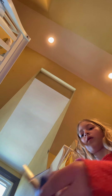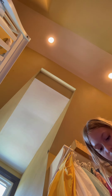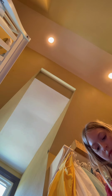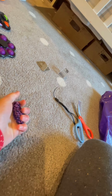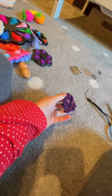Okay, I got scissors. Now I'm gonna cut it. Let me try to open it. Okay, I got it. Okay, here it is. I kind of messed it up though. Oh my, this is so nice. This is so good. I know why everyone loves them.